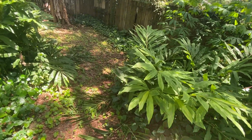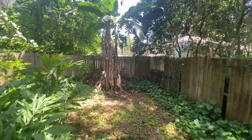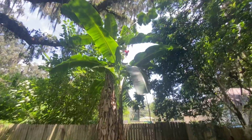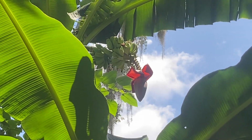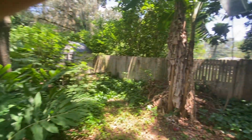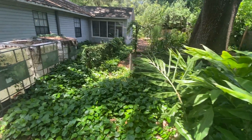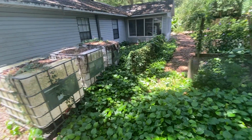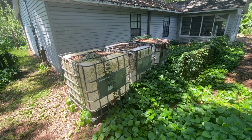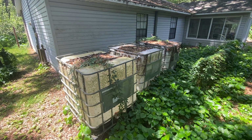More pine cone ginger here. And here we have this super tall banana tree with a big rack. I've got water barrels there that I haven't used yet. We get enough rain, so these are just to continue the look of an insane hoarder in my backyard.